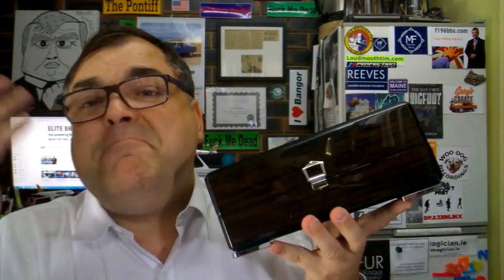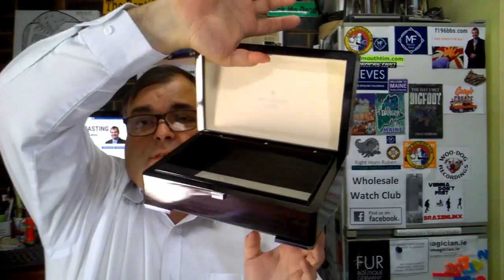That's my Patek box. Why did I buy it? Well, I'll tell you why. It's missing the inner part, but it was on Fleabay, and I thought, why not just buy it? A spare Patek box is still a spare. It's still a Patek box, you know what I mean? You can loosely put your watch inside there, can't you? It's still a Patek Philippe box, it just doesn't have the inner part.